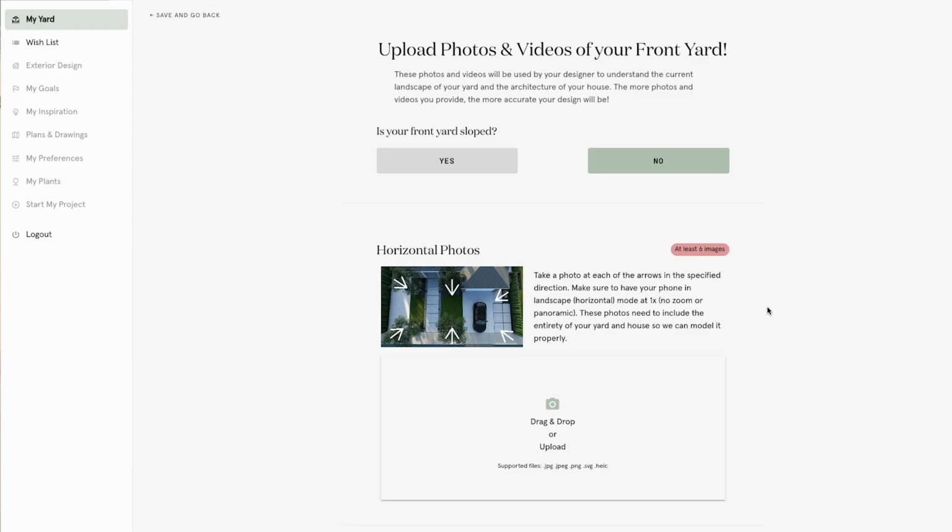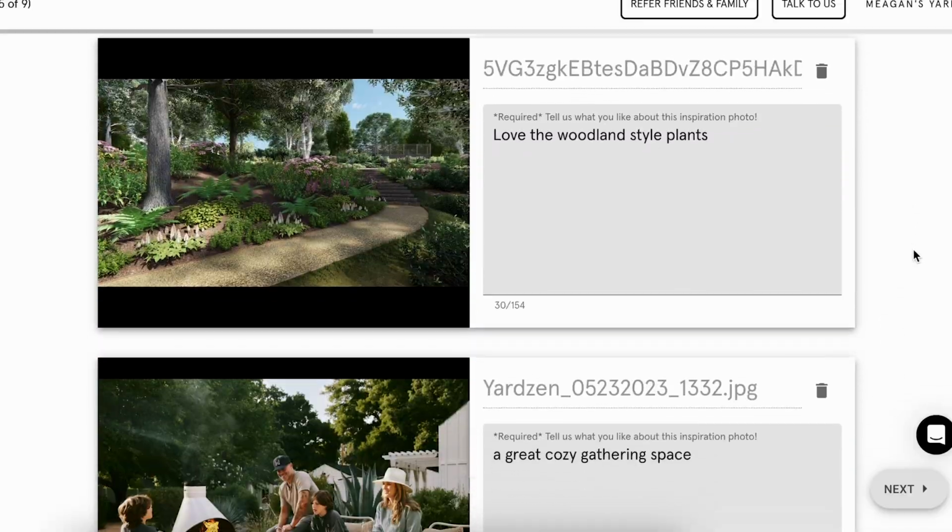I think it's also helpful to think of the Yardzen process as a dialogue between you and your design and build teams. This dialogue begins with you, with the ball in your hands. Once you purchase your Yardzen package, you jump immediately into our onboarding process. Now, onboarding is where you tell us all about your project. You share photos and videos of your property, inspiration images, written feedback. If you have plans, great, you can share them. You don't have to have them, no problem if you don't.